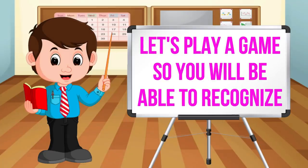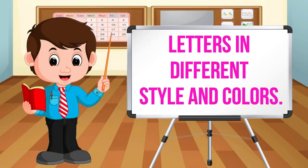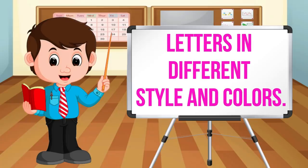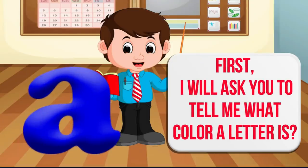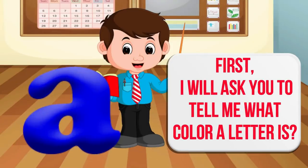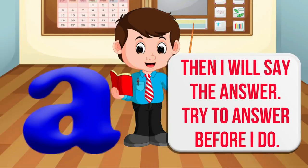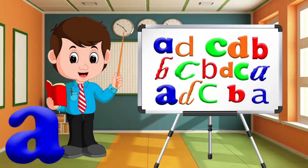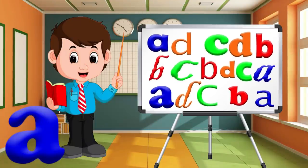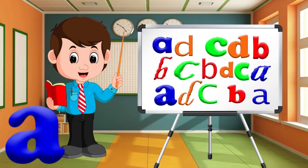10 different colors while playing along with this fun game. You will be able to recognize these letters in different styles and colors. First, I will ask you to tell me what color A letter is. Then I will say the answer. Try to answer before I do. Look for the A's all around you. Tell me the color and touch the ground.